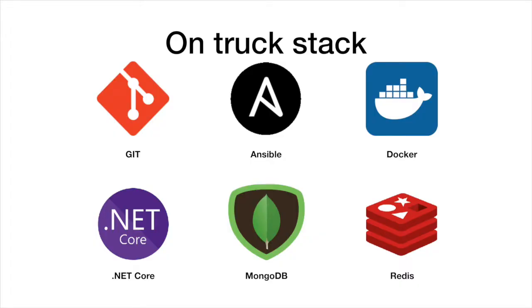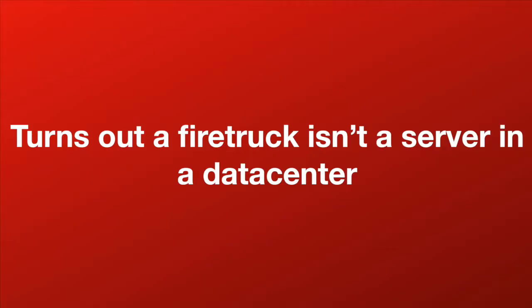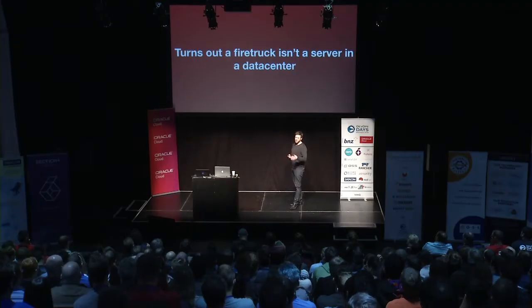So you may be thinking there's some crazy stack running on top of a fire truck, but actually it's all pretty standard stuff. Ansible for automation, Git, Docker, we had a microservice architecture. We had 25 microservices. Redis for an on-truck bus. But it turns out that we have standard technology, but a fire truck isn't really a data center.